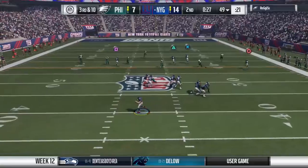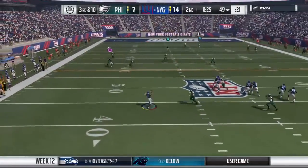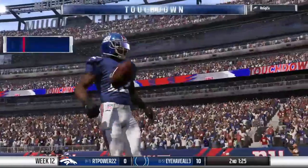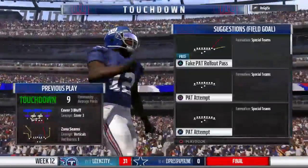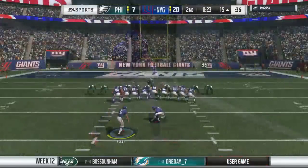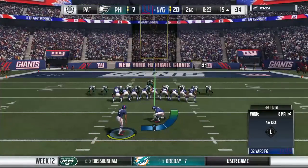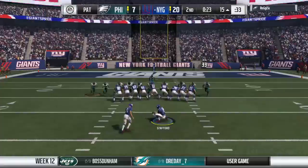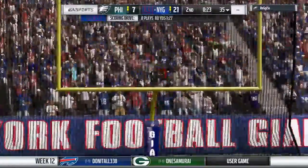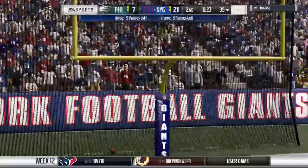On 3rd down, he'll drop to throw. Steps away to his left. Now he's going to let it go, and he will take it on in for a giant touchdown. A big play there with touchdown number 8 on the year. And the Giants add on to their lead. It's good, and it is now 21-7.